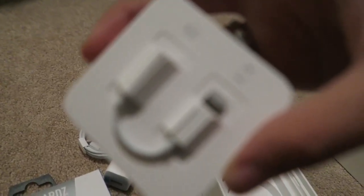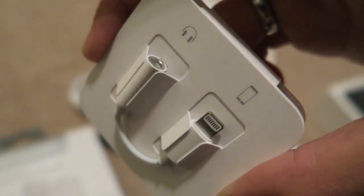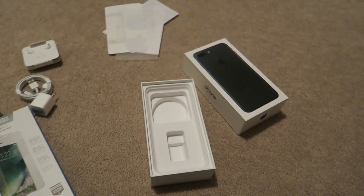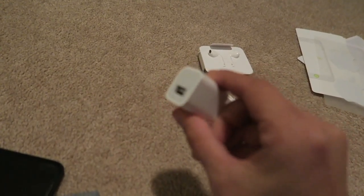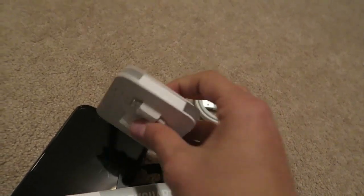And then here's the adapter on the back right here. You'll just plug that into your phone, and then you can plug your headphones in like that. Works out pretty cool, actually. So I'm super happy. I'm actually not a fan of the wireless headphones. This is all that I got just over an hour ago. Got the iPhone 7 Plus. I got the case. I have the screen protector. I've got more charging cords, the supposedly wireless headphones, and then it comes with the adapter for those headphones.